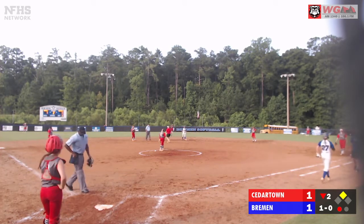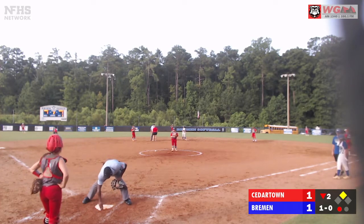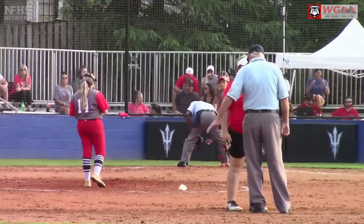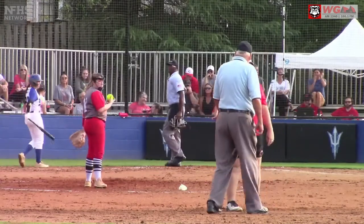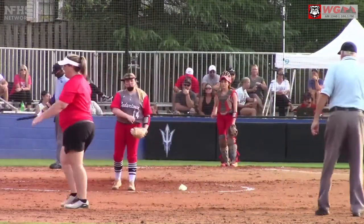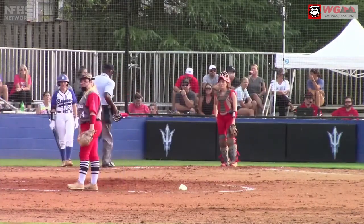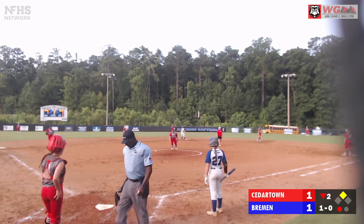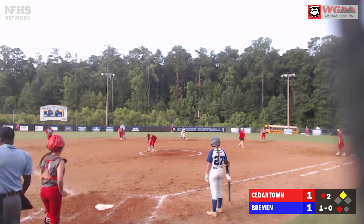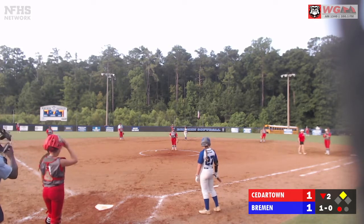Coach Monroe is out there to ask for a second opinion. And she may have an argument there, especially on the back end of that tag, if you will. Of course, that argument will not be won. So she'll head back to the dugout. So Smith will stand at second base, and that will bring out the starting pitcher for the Lady Blue Devils, Peyton Terrell.